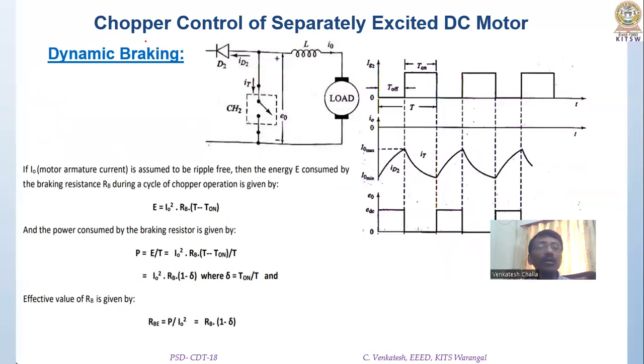We can also have this connection, which we have used for regenerative mode, for dynamic braking. In case of dynamic braking, what we do? We connect an external resistor to the motor. So instead of supply voltage, if we connect an external resistance or braking resistance, then the motor operates in dynamic braking mode. You can see here the waveforms look the same, but the thing is power is now supplied to the resistor.